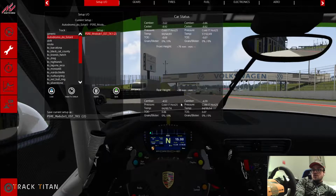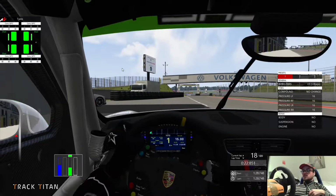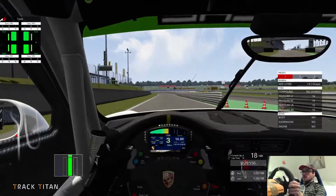And let's do one more session. I think still plenty of time around this lap, to be honest. I think with the setup right now, we could probably squeeze 2 tenths out of this. 10 more minutes or so, and then we'll call it a day for today.